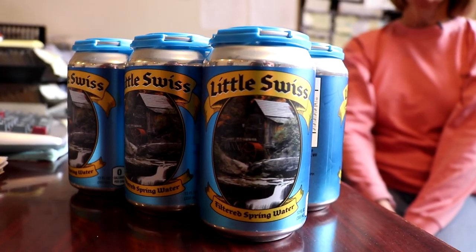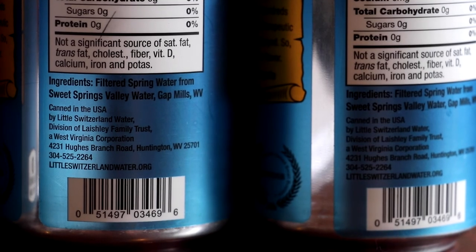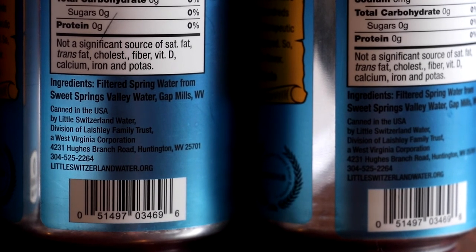We are going to possibly, in the real near future, start selling canned water with our label on it. This is already in a few of our local stores. We are just hoping that we can get our label on it. We feel like down the road in the future that they will be getting rid of the small plastic bottles just because of the environment. This will be more environmentally friendly because all of this is recyclable.